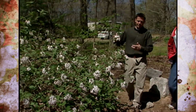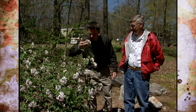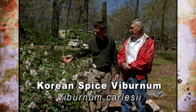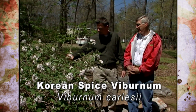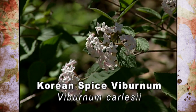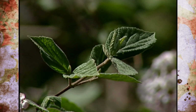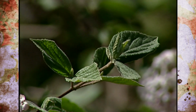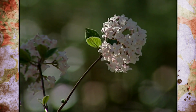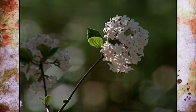Well, Leonard, I recognize this viburnum because we've got one there at our studio, and I just love the fragrance of this. What can you tell us about this viburnum? Well, as you mentioned, it's a little pinker. You can see it has a little pinkish tone to the flower. The foliage is a little dull color, where the Burkwoodii, which is very similar, has a shinier foliage. But this is very similar and gives you that great fragrance in the garden.